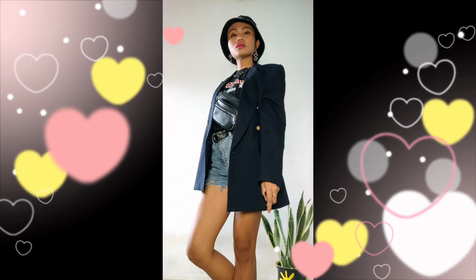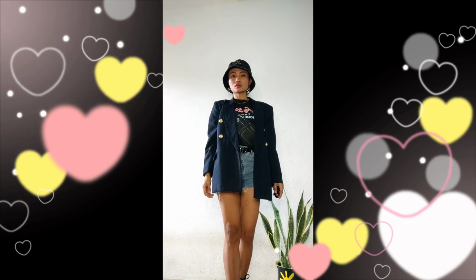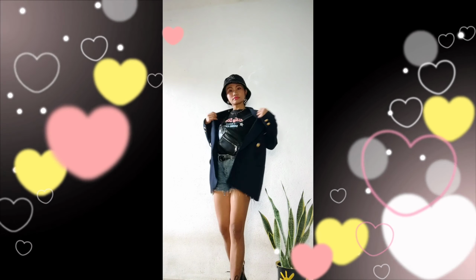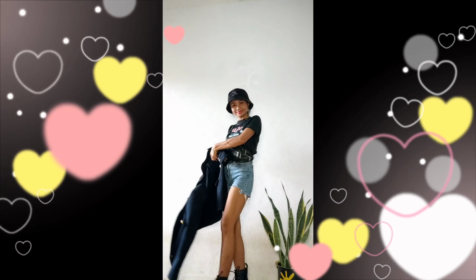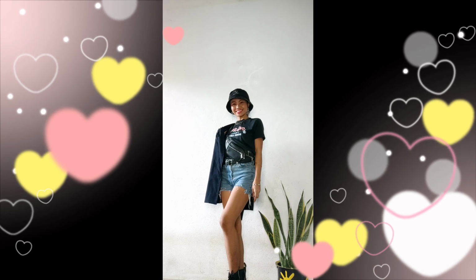For the last outfit idea, I want a street style but classy. That's why I'm wearing this blazer. It also goes well with my black pair of boots. For an edgier look, I'm finishing it with my fanny pack belt bag plus my pearl crystal tassel earrings.